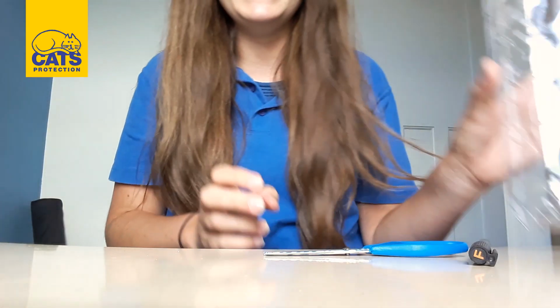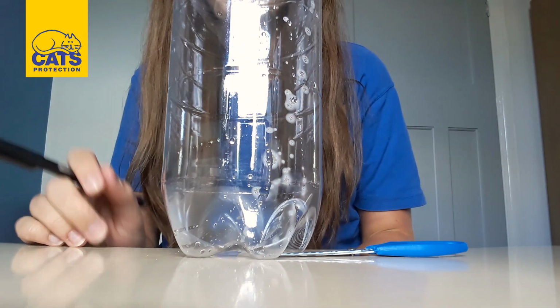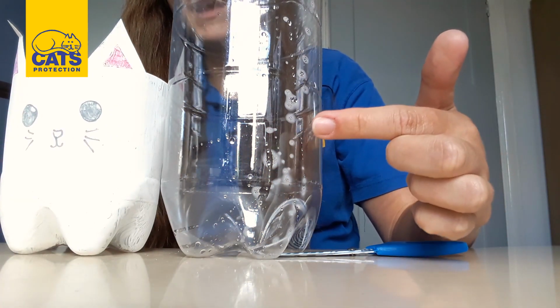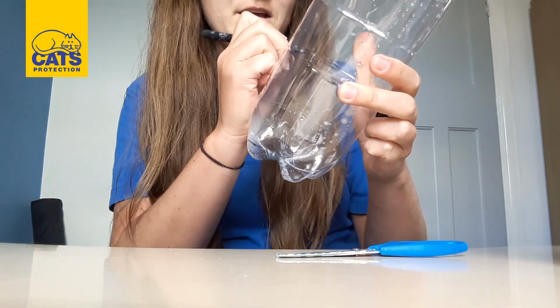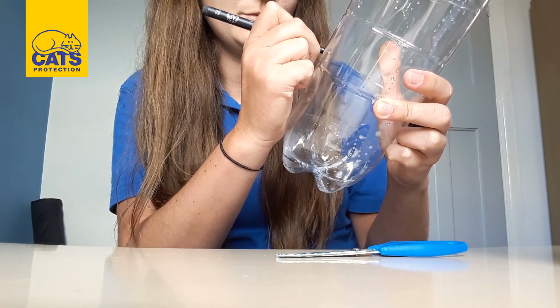So the first thing we need to do is draw a line on our plastic bottle to show where we're going to cut it. So if you look at my plant pot, we want it to come up to about the same height on here. So I'm going to draw a line and make sure I put some triangles in for ears. Okay, so I'm going to use the curve of the bottle and I'm going to do some triangles.